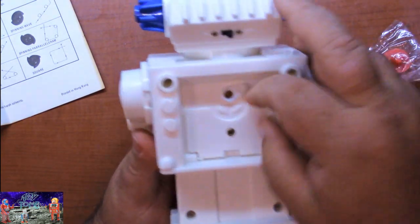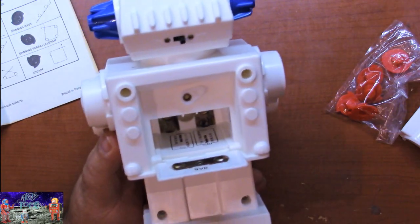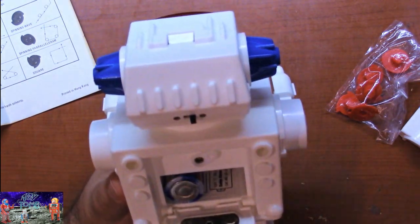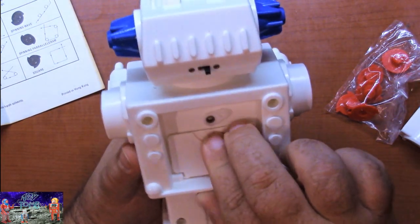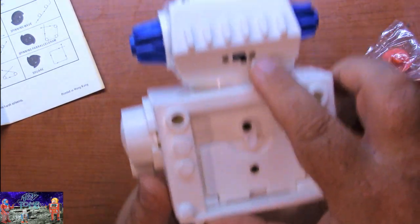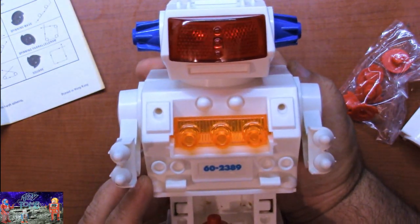So the battery compartment sits right back here in the back. Takes 2 C batteries. So we'll stick a couple batteries in this little bad boy. One goes this way, boop. One goes that way, boop. Stick it in, lock it in. The on-off switch is right here in the back of his head. So we turn it on, you'll see the lights start to flash.